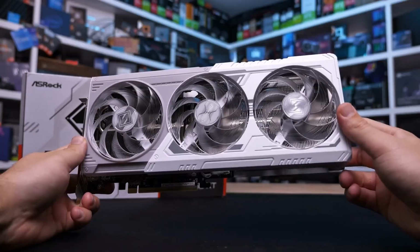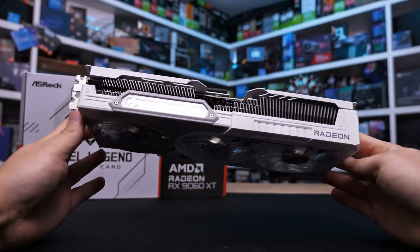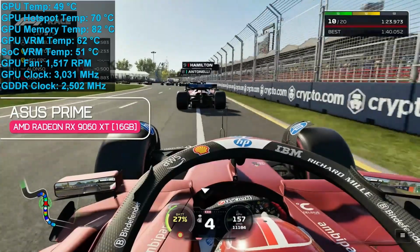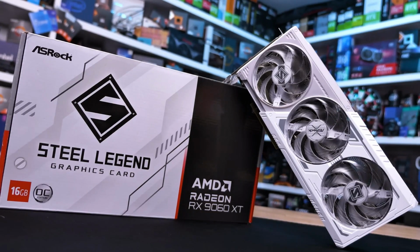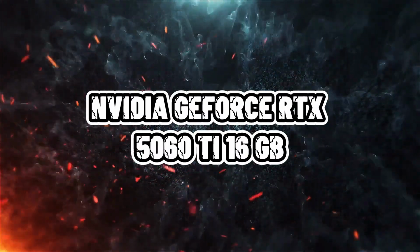This card earns number 9 because it is one of the strongest AMD offerings for gamers who want high-resolution performance and decent ray tracing without paying the top-tier price. For 1440p gaming, or for content creators on a budget, it represents one of the best value choices on Amazon in 2025. Number 8 is the Nvidia GeForce RTX 5060 Ti 16GB.